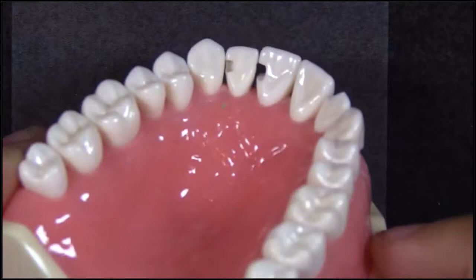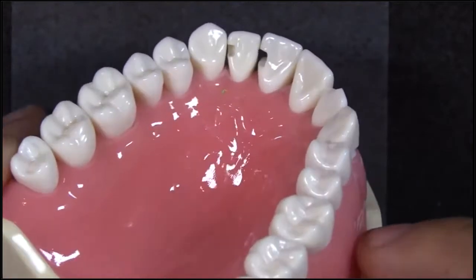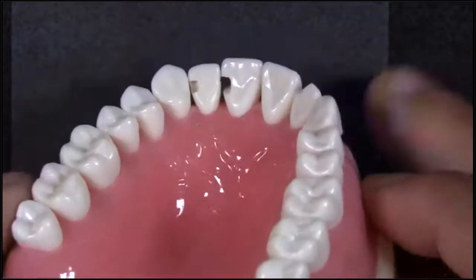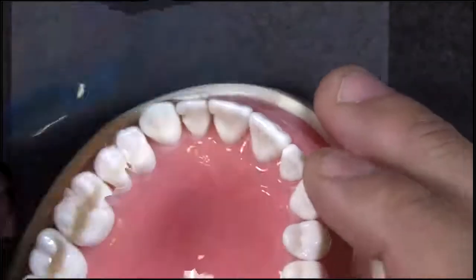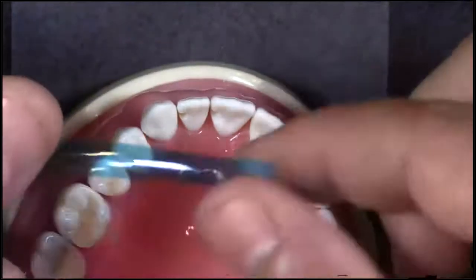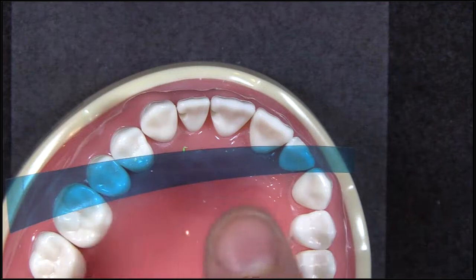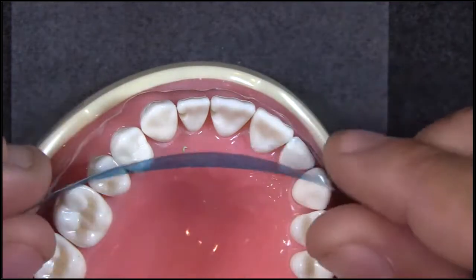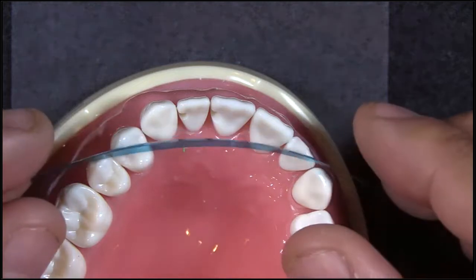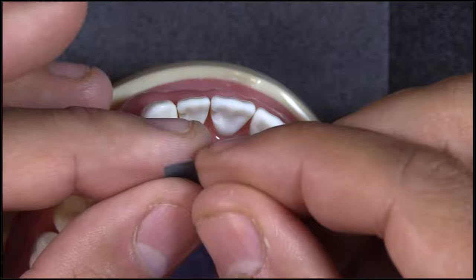And with something like this, there's no need to get really fancy here. You could use one of the newer systems. In this situation, what I like is one of these Vari-strips. You could see what I was referring to earlier, they're tapered, so they're thicker at one end, thinner on the other end. They have the curvature this way. They also have the curvature this way here.